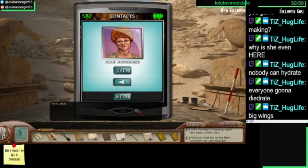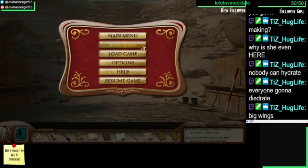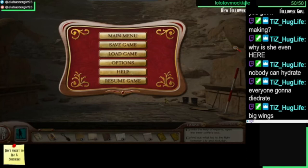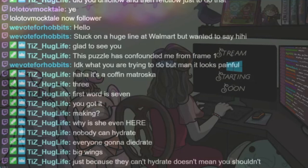All right, well, on that note, I'm going to take a brief break and get something to drink. Let's name this Children of Nephi. Yeah, just because they don't hydrate doesn't mean I shouldn't. So, what do you think? Discuss. I shall be right back.